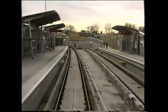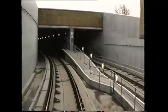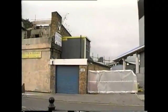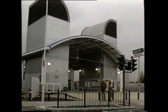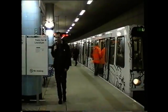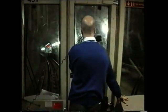Mudchute new station. This film was taken during its first week in service. The remains of the high-level viaduct next to the new Island Gardens station. The old station site, now a hole in the ground. Inside Island Gardens. A week after the extension opened, the next station, Cutty Sark, has yet to be completed.